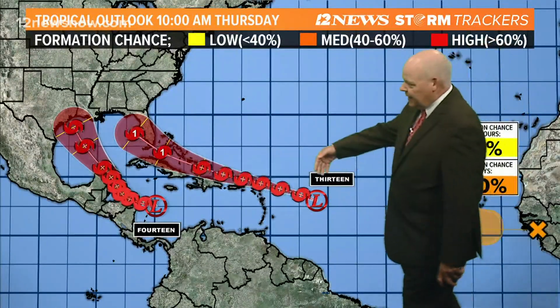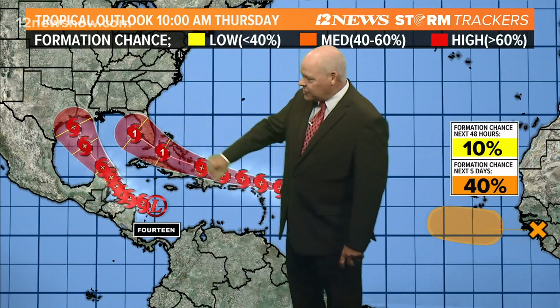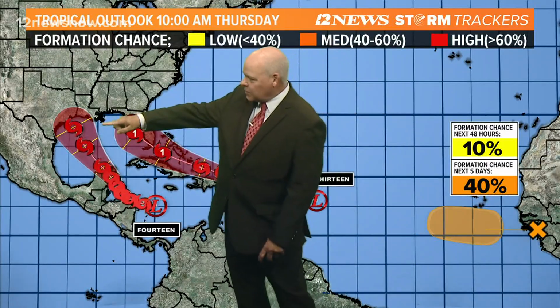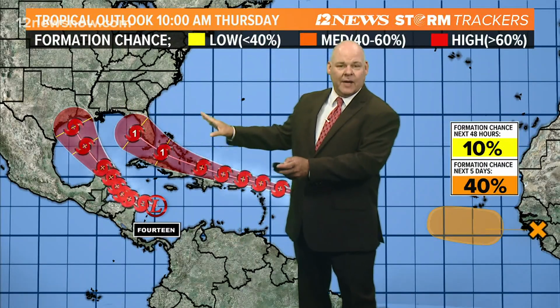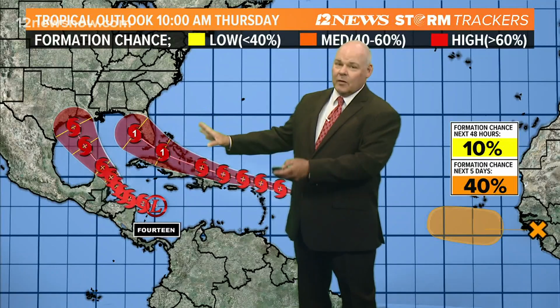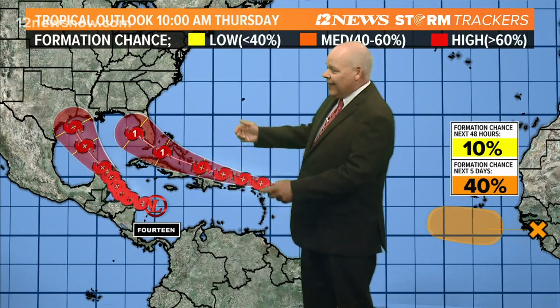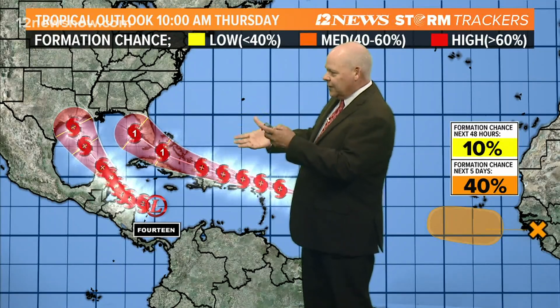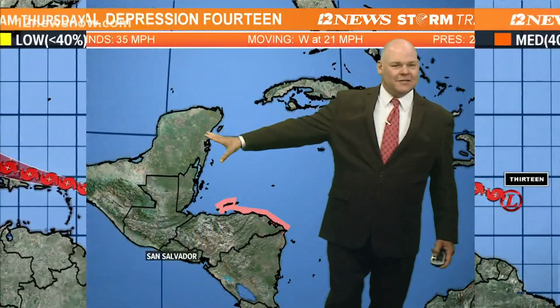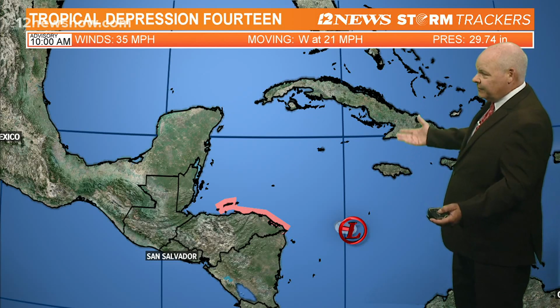You can see the two tracks here. One takes 13 up into maybe eastern parts of the Gulf. The other one takes 14 up into the western sections of the Gulf. Both of these will be in the Gulf of Mexico as we head towards early next week. I don't remember when we had two tropical systems in the Gulf of Mexico. They can't combine to make one giant storm, so it's not going to be like some superstorm that forms in the Gulf of Mexico, but there can be two storms there. It's big enough that we could see that.